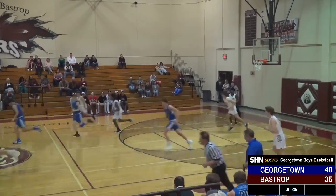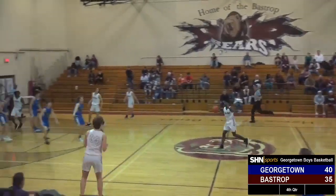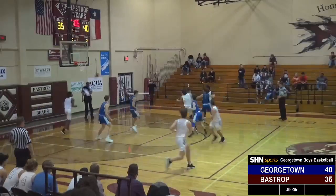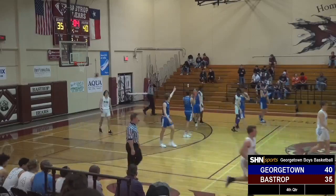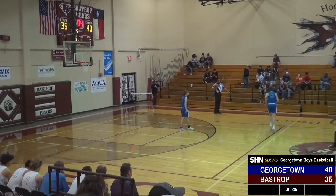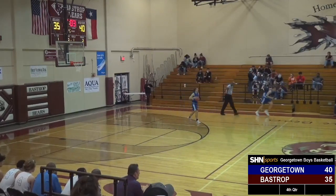And Stasuli with the rebound. Good position there against Jace Knight. Stasuli rips down the board. 40-35, Eagles still lead it by 5 with 7 minutes left in the ball game. Jackson travels to the ball, tried to make a quick pass, shifted the feet, called for the travel and a turnover for the Bears with 7:04 left in the ball game. Eagles get it back, leading by 5.